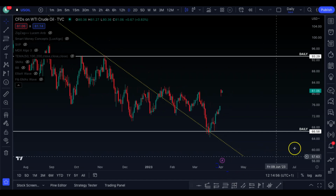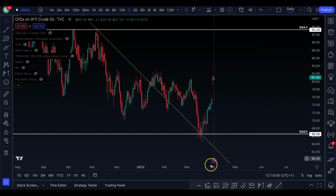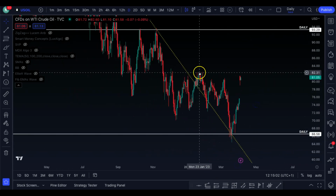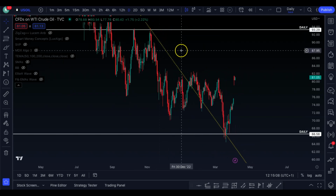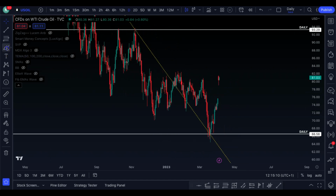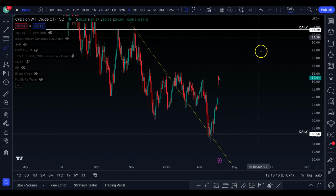But so far, it does seem we've bounced off this daily level around 67 for oil. The question now is, do we eventually tag one of these range highs and potentially go as high as this daily level here? But that could be a bit of a stretch this particular week. If we do take out structure here, a potential scenario could be a break above and then retest consolidation, potentially moving up like that. That's something I'm looking at as well.